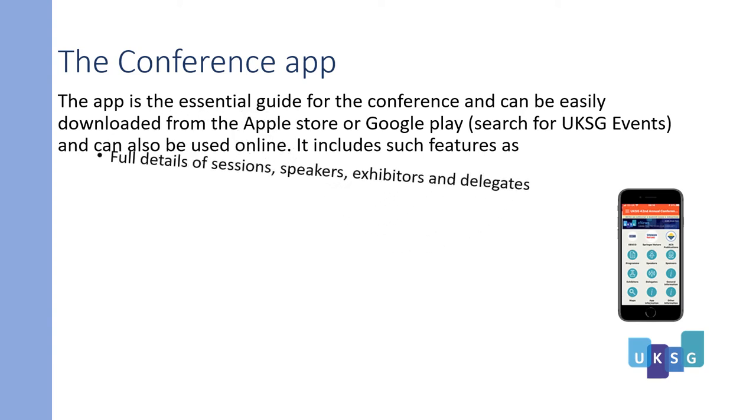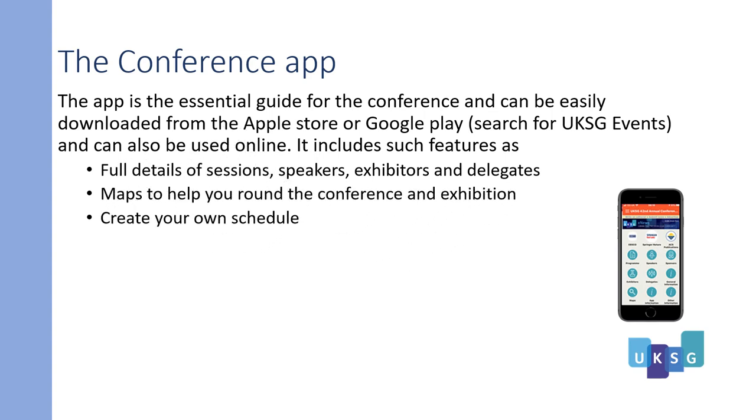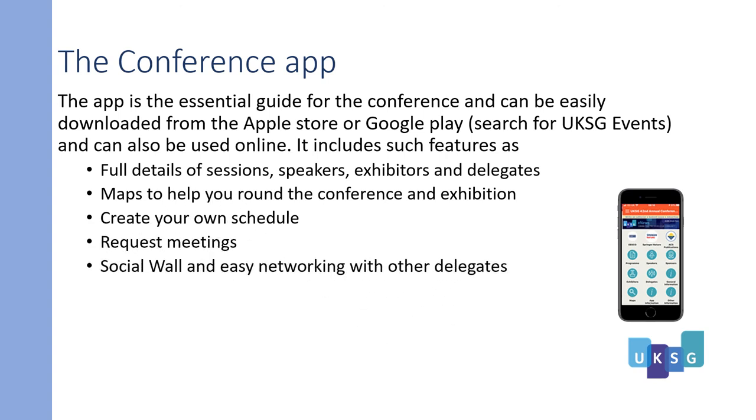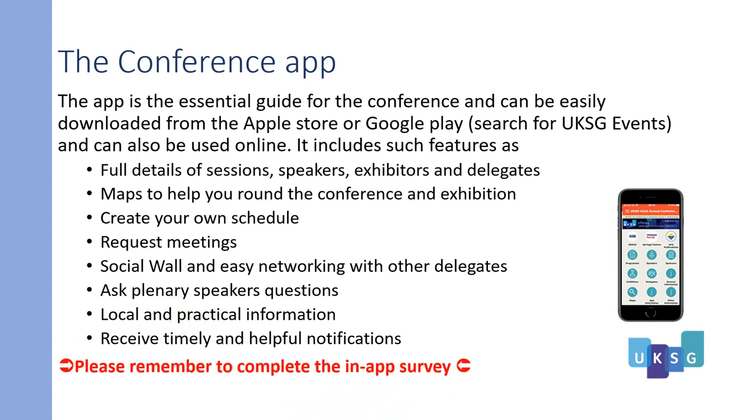This can also be used online. It features such things as full details of session speakers, exhibitors and delegates, maps to help you around the conference. You can create your own schedule. You can request meetings. The social wall is available for easy networking with other delegates. You can also ask plenary speakers questions through the app. And there is a host of local and practical information. You will also receive timely and helpful notifications.